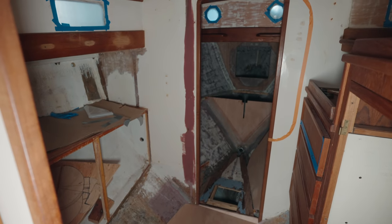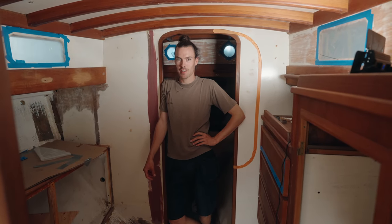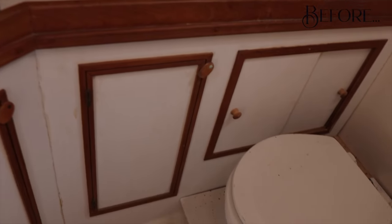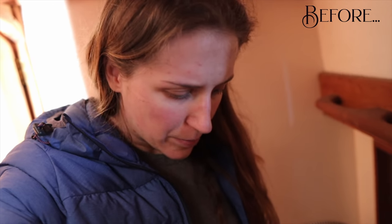Moving aft just a bit, we have the head. The head here has undergone quite a bit of progress, even though it is not visible at the moment. I don't know, but knowing Aladino, he might redesign this whole thing.